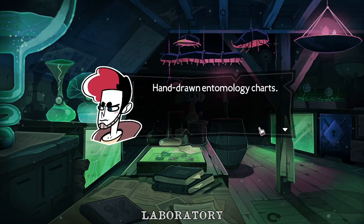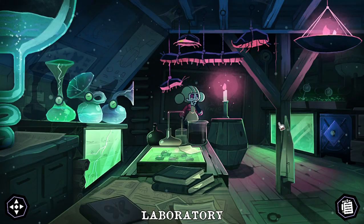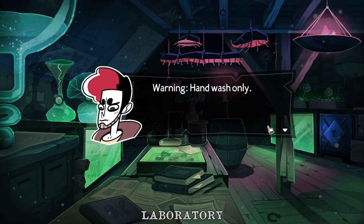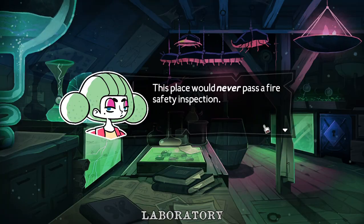Hand-drawn entomology charts. It's so dark. I can barely tell what I'm looking at. Is that a lab coat? Warning, hand wash only. Size, small. This place would never pass a fire safety inspection.